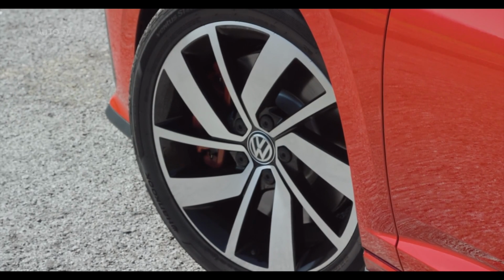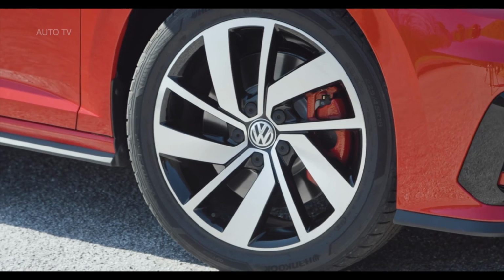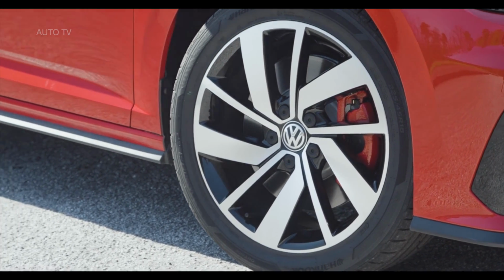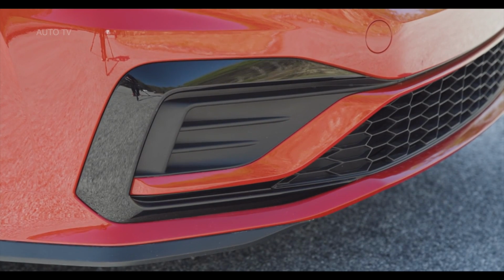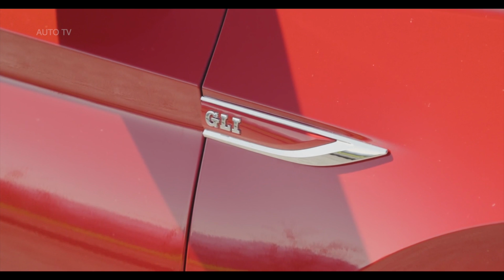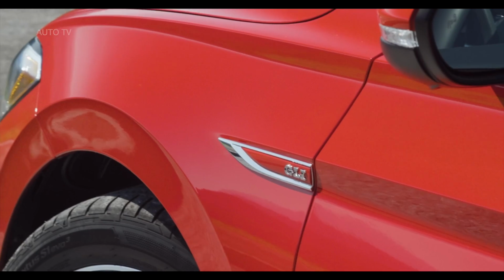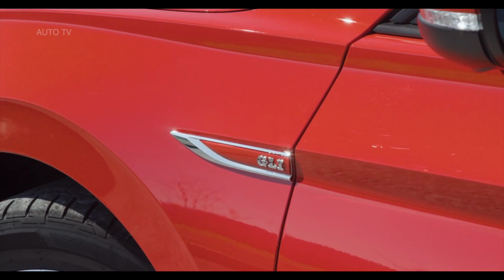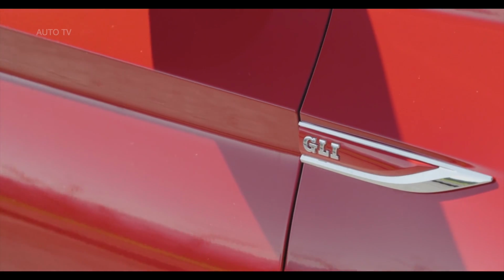Start with the engine. The 2019 GLI borrows the GTI's 2.0-litre turbocharged TSI engine, good for 228 horsepower and 258 pound-feet of torque on premium fuel, an increase of 18 horsepower and 41 pound-feet from the previous GLI. That power gets to the road through a choice of either a 6-speed manual or an advanced 7-speed DSG dual-clutch automatic transmission, a type of transmission usually reserved for high-end performance vehicles.